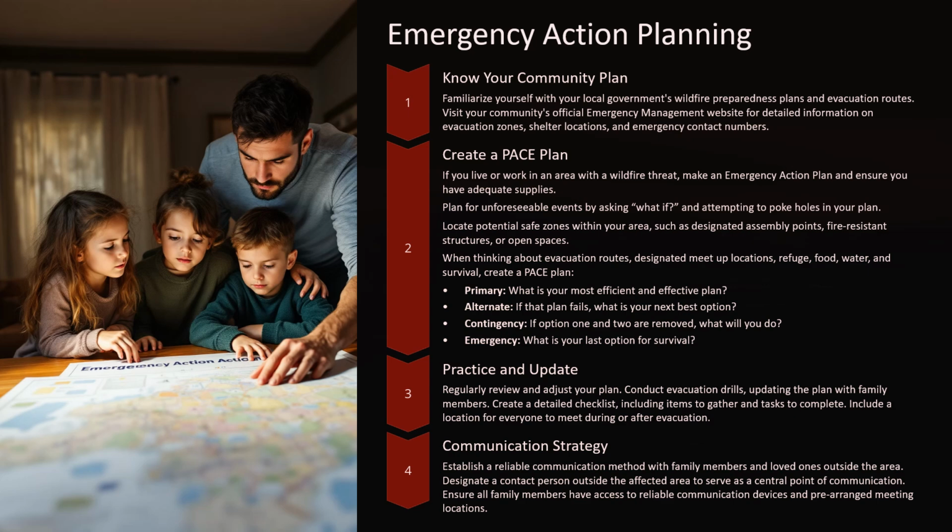Step 2. Create a PACE plan. If you live or work in an area with a wildfire threat, make an emergency action plan and ensure you have adequate supplies. Plan for unforeseen events by asking what if and attempting to poke holes in your plan. Locate potential safe zones within your area, such as designated assembly points, fire-resistant structures, or open spaces. When thinking about evacuation routes, designated meet-up locations, food, water, and survival, create a PACE plan.